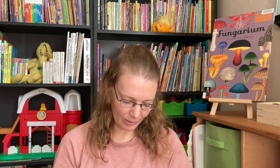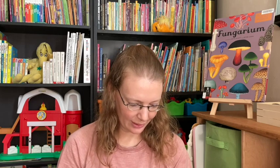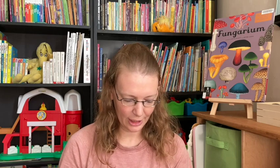I grabbed this one. I don't even think it's actually Halloween, but it's kind of spooky. It's called Wolf Boy. I just saw the cover and thought my kids would like it.